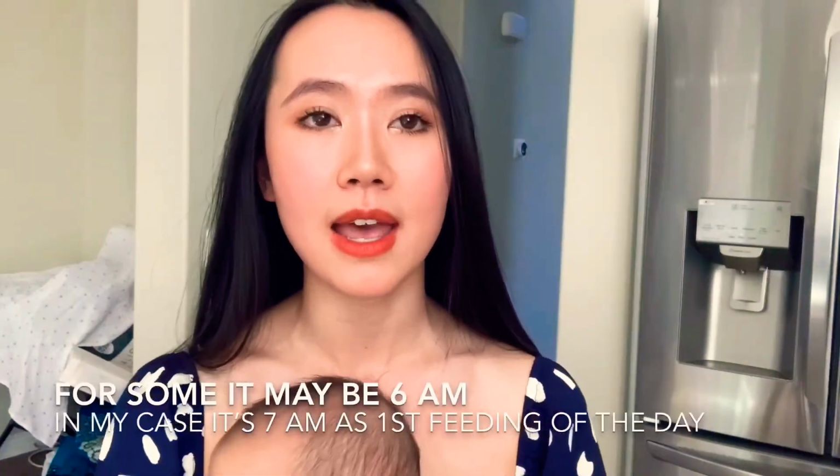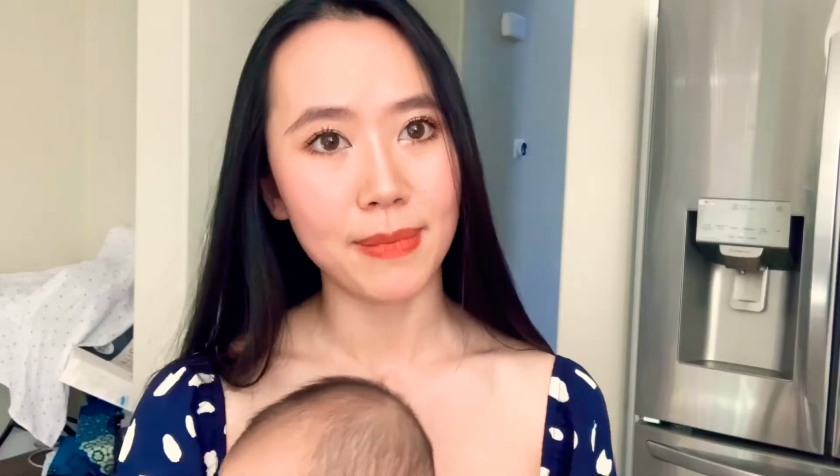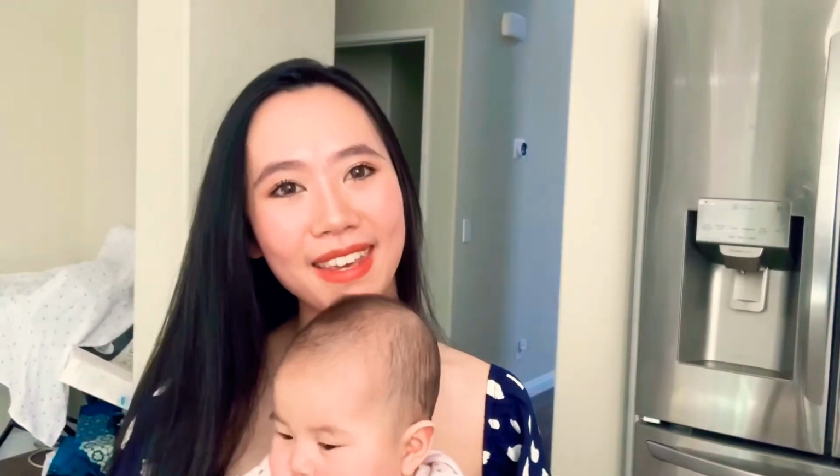And each morning for the first feeding, so the 6 a.m. or the 7 a.m. feeding, I gave her a really large feeding as well. I give her at least 40 minutes to make sure that she replenishes herself from that lack of feeding at midnight. And she's really happy when she sleeps more, right? Florence, you're really happy.